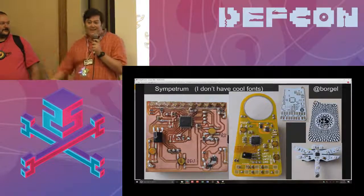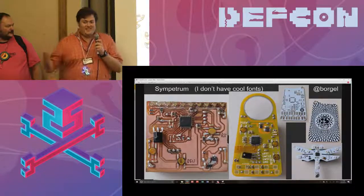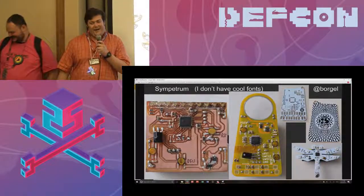It has infrared LEDs and a receiver and a battery. You can't charge it. That's cost. It doesn't have a switch. That's cost, in assembly time.